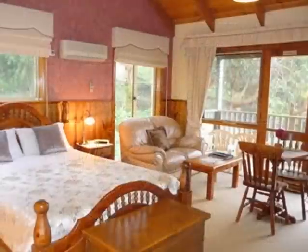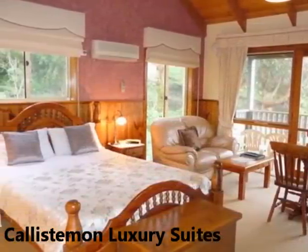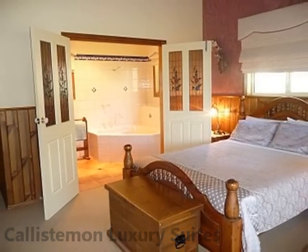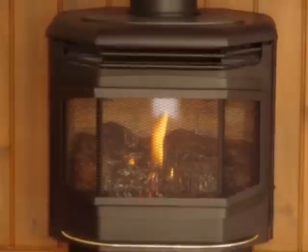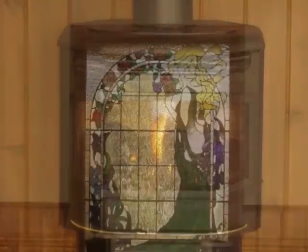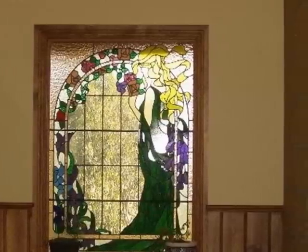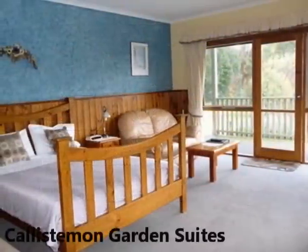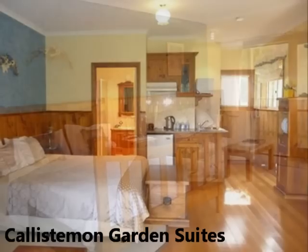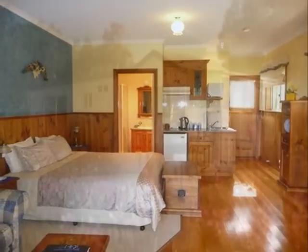For the ultimate in romance and luxury, there's Callistemon, four luxury suites in a double-story building, each with its own balcony and breathtaking views, and spas and gas log fires for cozy winter days. The upper level is highlighted by an astounding piece of LED light glass, the 2-metre-high Callistemon Lady, while the lower level garden suites are surrounded by peaceful gardens. The suites are romantically furnished in a comfortable country style that complements the unique setting.